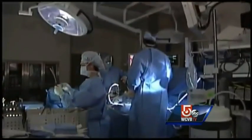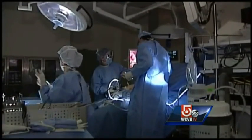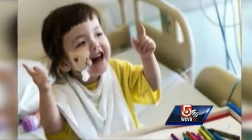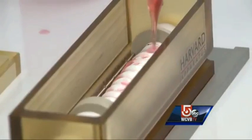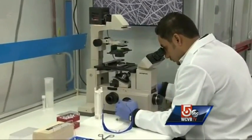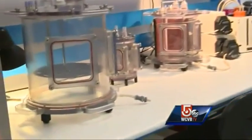Since their first surgery just 2 years ago, 8 patients have received regenerated tracheas, including one in the U.S., this 2-year-old South Korean girl. The possibilities endless. Right now, researchers are growing lungs, even heart valves in the lab using HART's bioreactors. And we will one day have regenerated hearts and regenerated lungs for transplant.